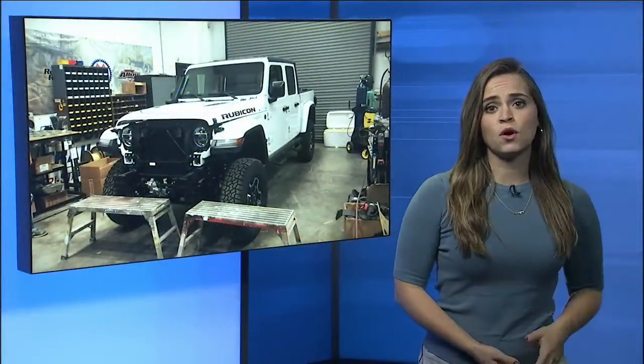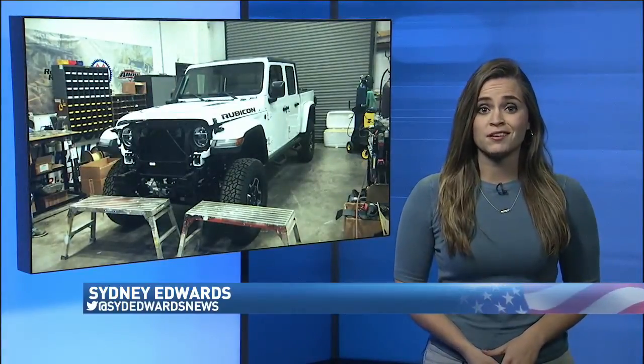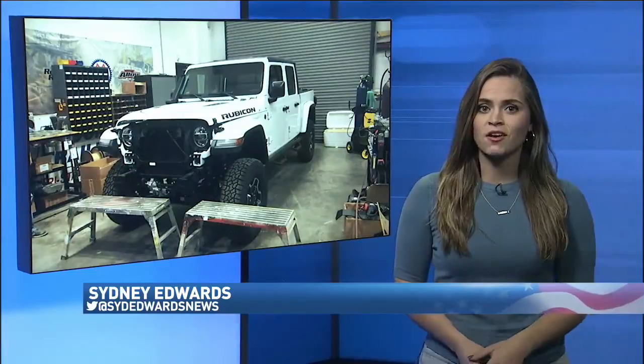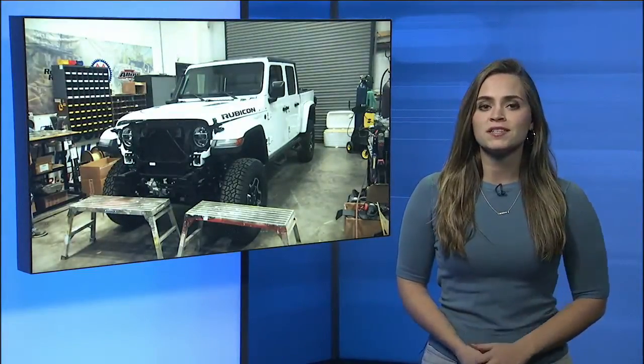The foundation was also gifted a Mahindra Roxor off-road vehicle. John Myron says they plan on fixing that up and eventually selling it at auction too. All proceeds will go back to the foundation to help pediatric cancer patients and their families.